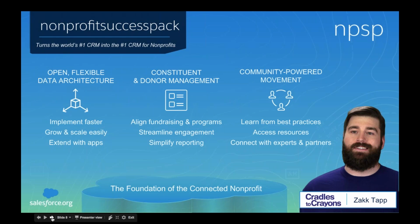And we also simplify reporting, which is a huge pain point for organizations. NPSP allows you to pull reports without the help of IT, and we provide over 70 reports and dashboards out of the box for fundraising and programs to make reporting easier than ever before.